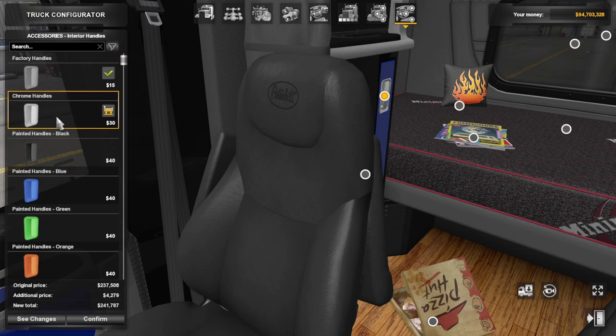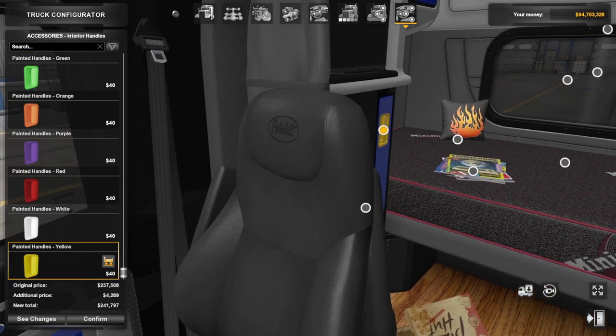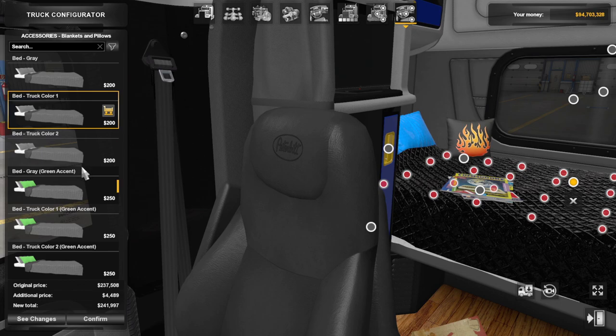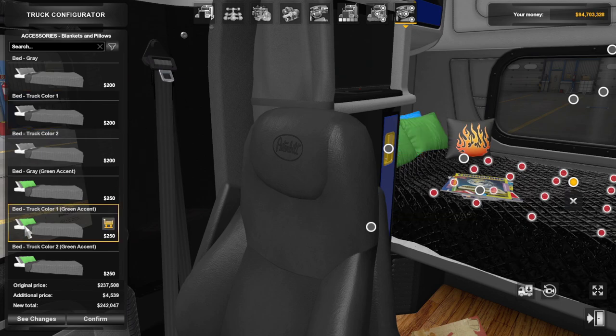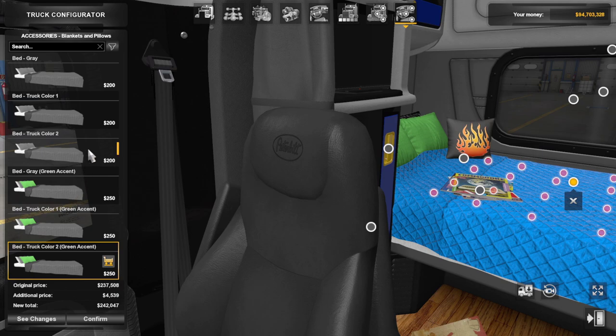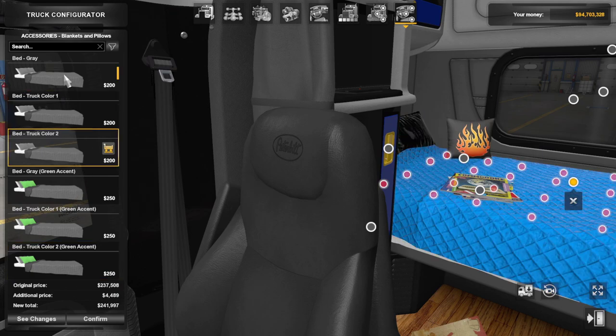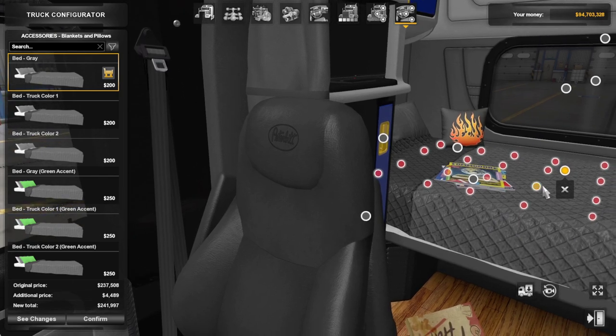You can customize the handle on this refrigerator. Put any color you like. Go a little wild. Add some yellow there. And you can actually add different bed covers as well. Nice, fancy looking bed covers. Blue, black. All different colors, guys. And the best thing about this is you can add nodes as well.